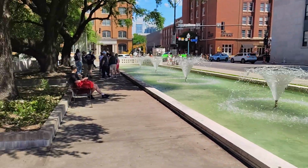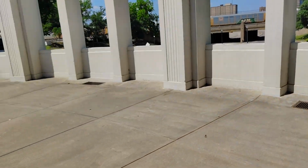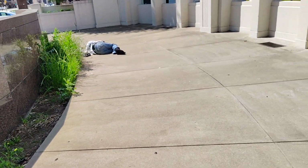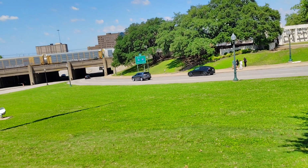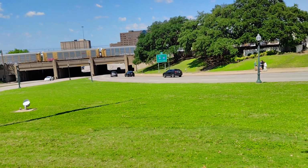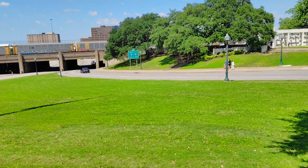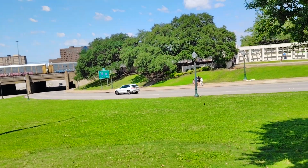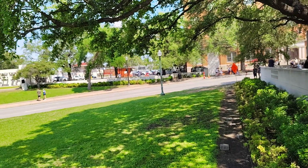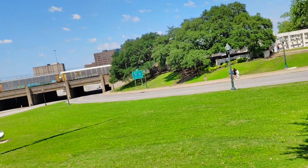Elm Place, Elm Street, very famous. Lots of tourists, even some homeless. This is the train track that he drove under on his way to his demise. So that's Elm Street right there, but this is the route that they took. And we're gonna kind of sort of walk the route, I do believe.